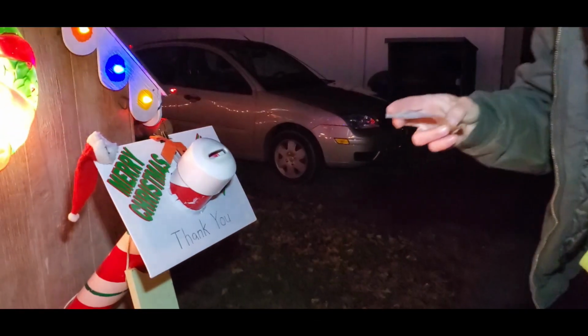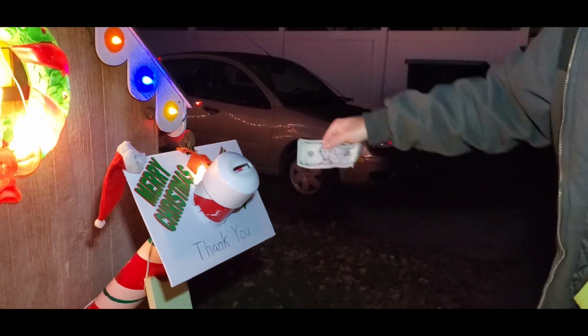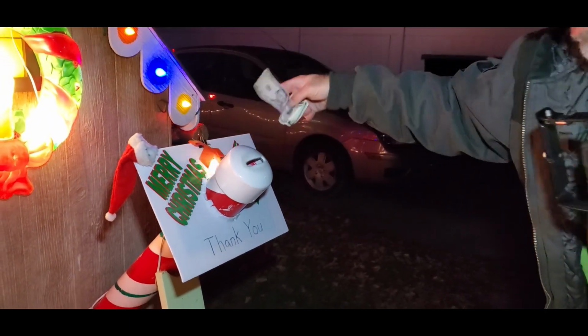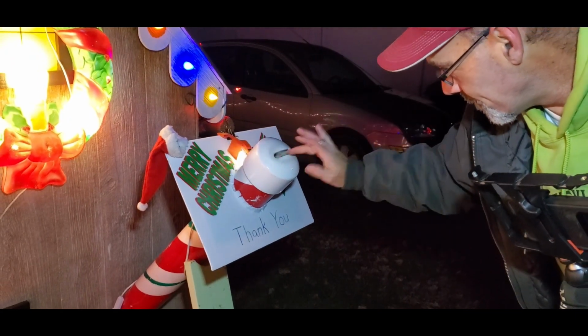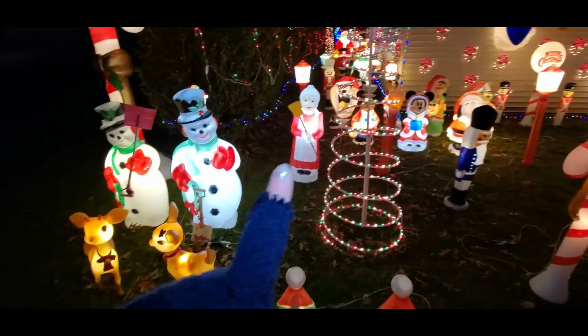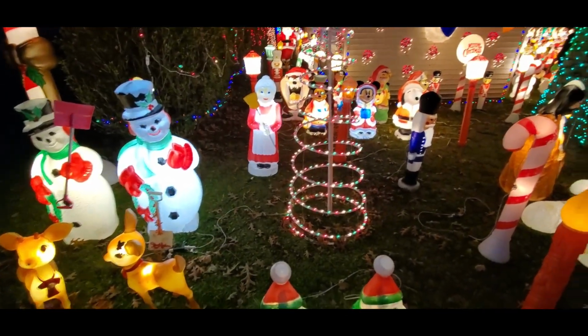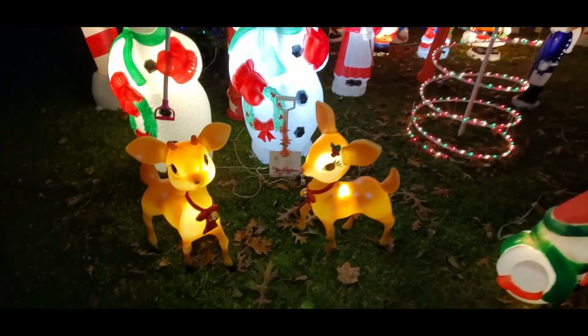Try again. You can do it. Yes, come on. Success. It hit the bottom. I heard it slide all the way down. There's another granny. These deer are pretty cute.